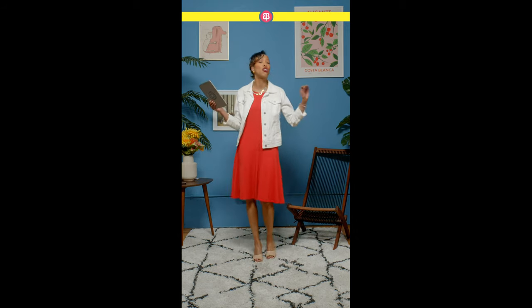It's coming in a great size range, starting off at extra small to 3X. So it's a great drop for all, and we never do dresses, so it's so exciting for us.